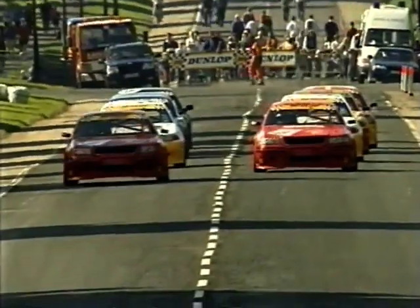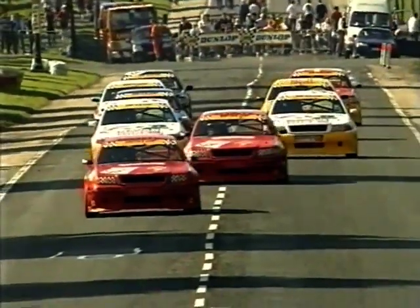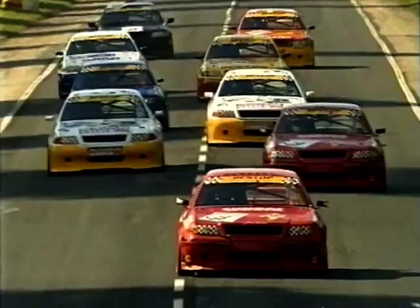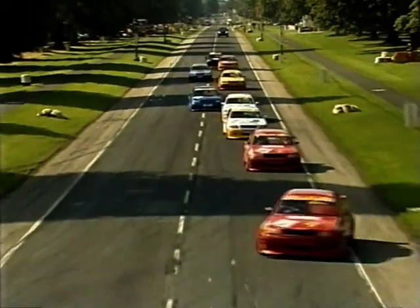We're just getting the green flag now. They're away on their warm-up lap. These cars are running on Dunlop slick tyres. This is the first time we've seen the slick tyres this afternoon, and they'll give them a good warm-up. In the historics, they were running on treaded tyres, but these slicks get grippier and grippier. Plenty wide, plenty of adhesion.